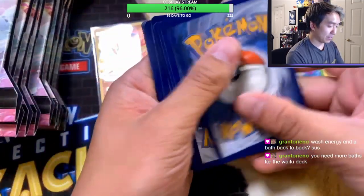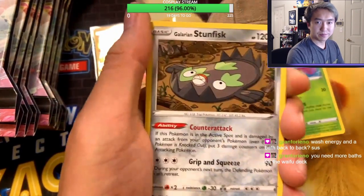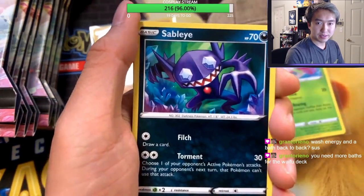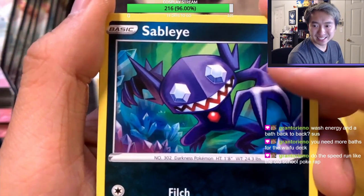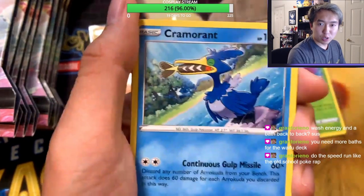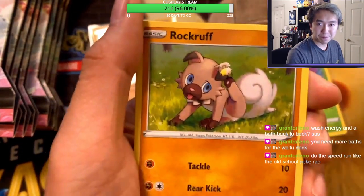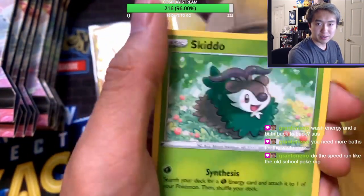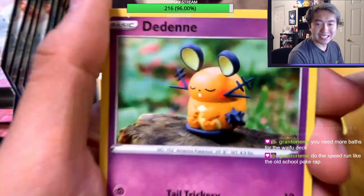All right. Next pack of the night. 4 to the front. Water energy. Glaring Sunfisk. Sableye. Gotta love the Sableye. Just a fucking cool looking Pokemon. I love Sableye. Sableye is good. This speed run is like a Pokemon rap. Gyarados. Charizard. I can't do the Pokemon rap. Cramorant. Rockruff. Blitzle. Skiddo. Ferroseed. I can kind of do it. Dedenne.